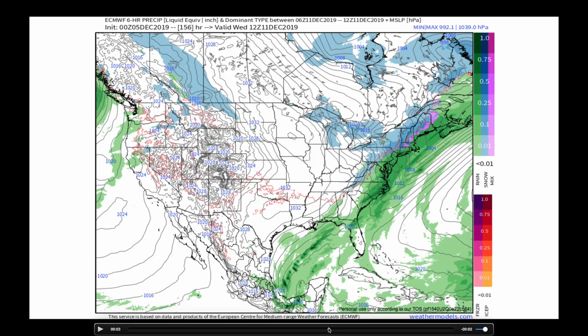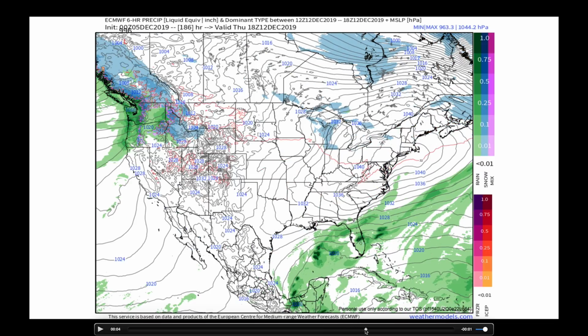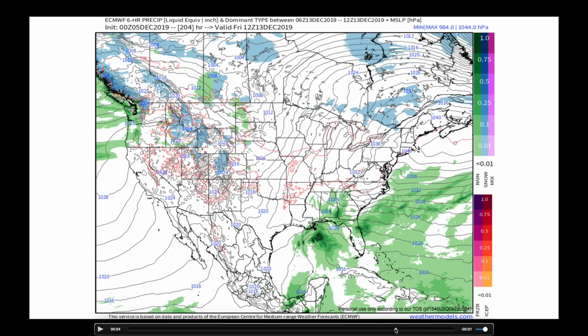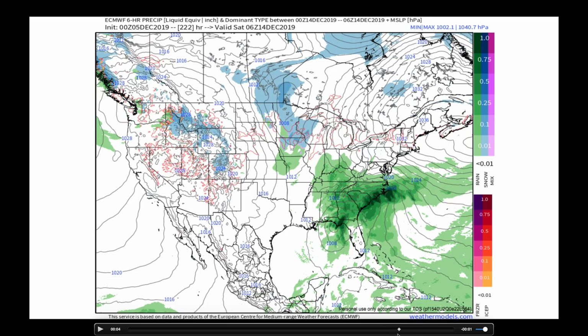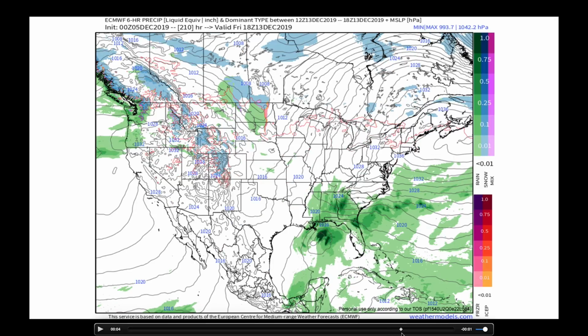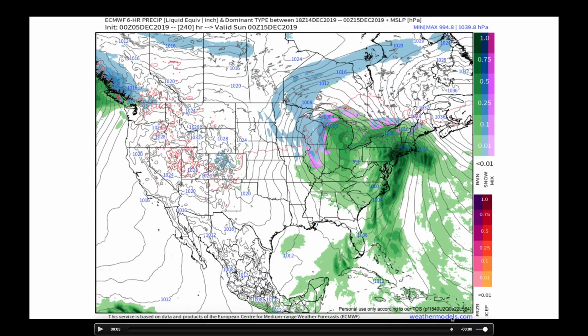And what I'm most concerned about, and I'll show you the European model solution for this, is next Thursday morning, getting into next Friday morning. At this point, with that big blast of Arctic air moving in, we will be producing what we call a baroclinic zone right here along the coast, on which low pressure could easily develop. And the European model takes it right out of the Gulf Coast, see it there? And then yanks it right up the East Coast.